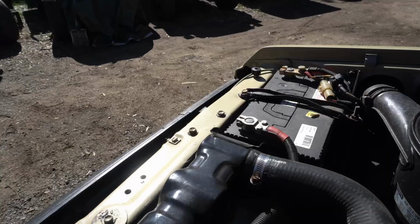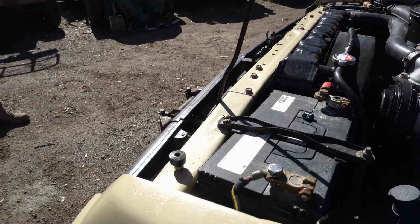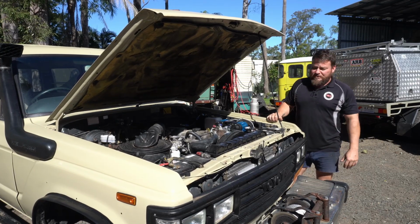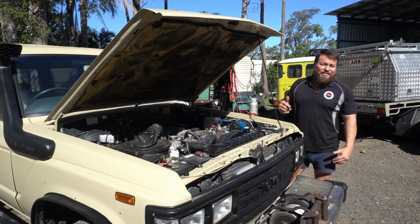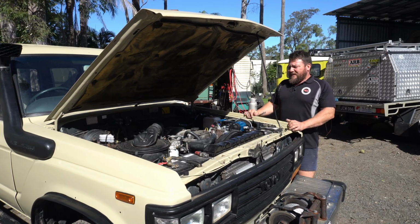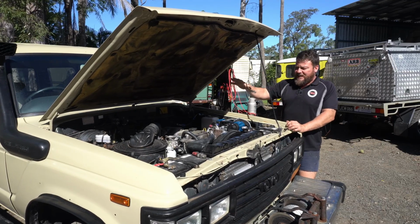Well, we've got two batteries up here. Now we've got two batteries because it's a Japanese import. In Japan, they needed the cold cranking amps of 24 volts because of the cold climates, right? So this one's 24 volt, and literally when you spin this thing over, you can hear it cranks so fast. You can see why they use it in the colder climates. And other than that, there's not much going on over that side. It's all pretty stock standard.